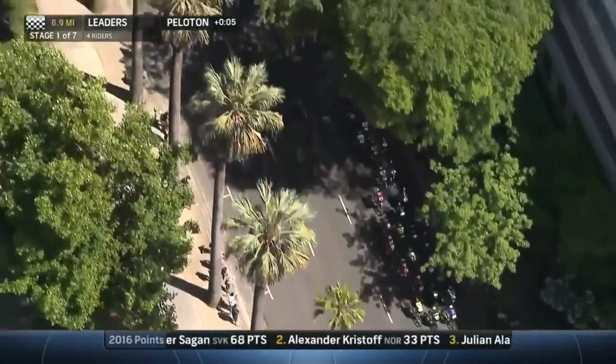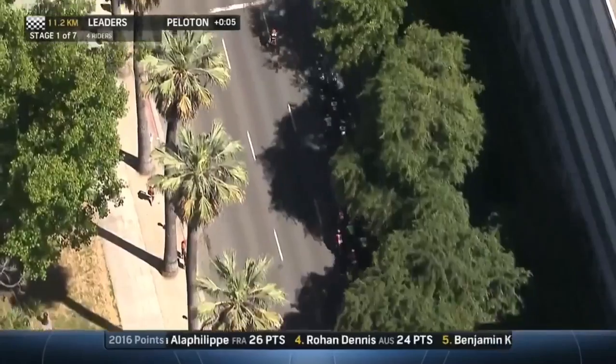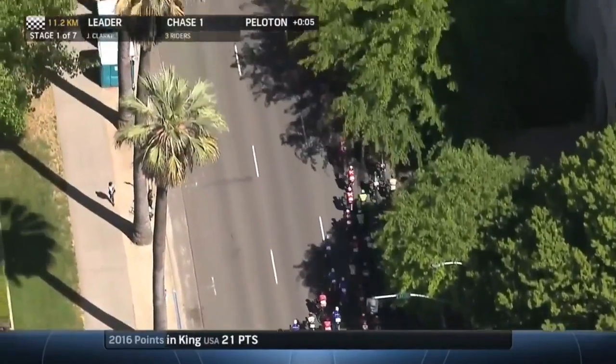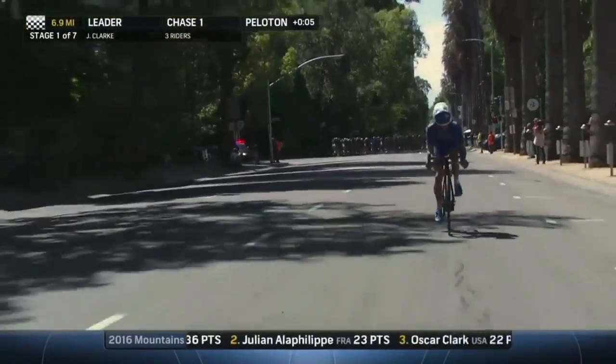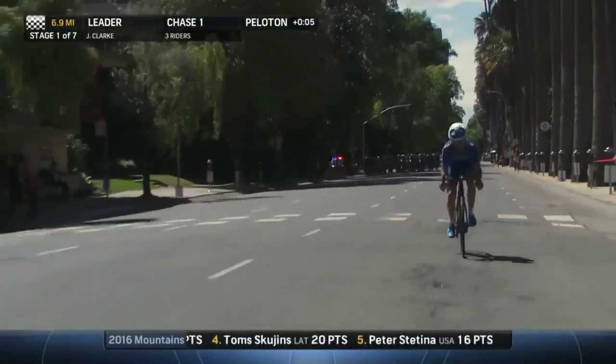3 circuits now of 3.5 kilometers. So less than 6 miles of racing. So Clark got himself the time bonuses for 1st place. Herrits got 2nd place as we went through the time gap there, and 3rd place went to Ben Wolf of Stamford, Connecticut, I believe.